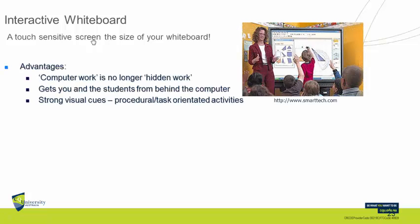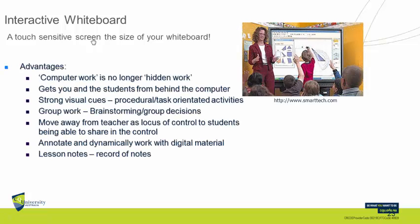I really like interactive whiteboards because here you can see it's touch sensitive. It's about the size of a board. And what it really does, it allows the teacher and the students to get away from behind a computer. So the computer is still a really valuable tool in the learning, but it's almost invisible, and that's the way it should be. Computer work is no longer hidden.